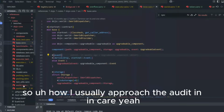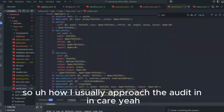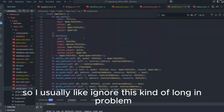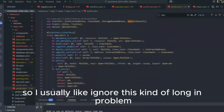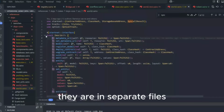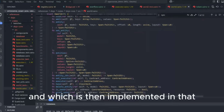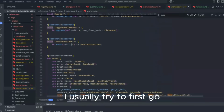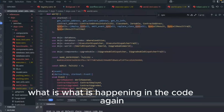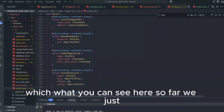So how I usually approach the auditing in Cairo. I'm always trying to be the most effective, so I usually ignore the long definitions of interfaces, which sometimes are in separate files, sometimes in the same file, because you define the trait and it is then implemented in the protocol. I usually try to first go through the main flows and understand what is happening in the code. Again, what you can kind of ignore is the event stuff, which you can see here.